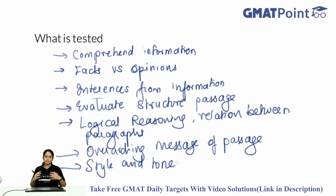So if you see all of this, none of this is basically understanding the technical jargon, it's not understanding scientific phenomena, it's not understanding the details, but mostly the subtext surrounding the particular passage. So understanding the subtext is the most important thing that you can actually do when you are answering questions for reading comprehension. That understanding of the subtext of the passage is what is tested.